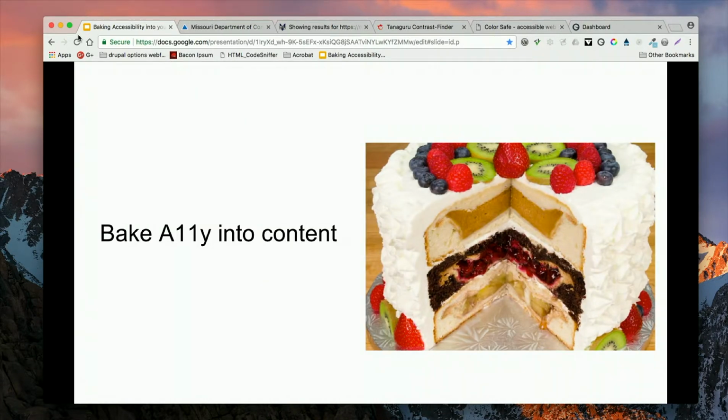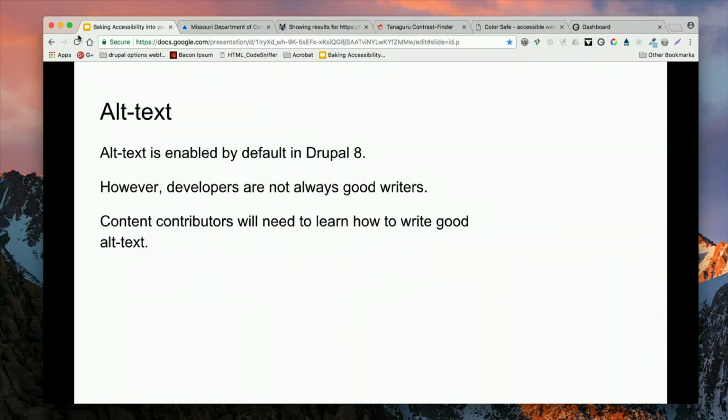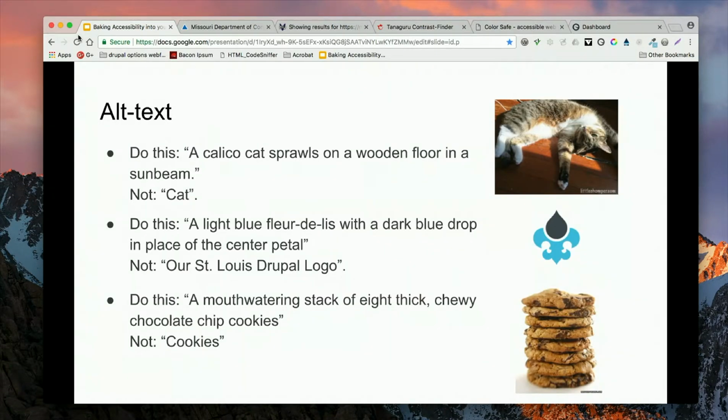So, you need to bake your accessibility into your content. Alt text enabled by default. Developers aren't always good alt text writers. Editors are usually good alt text writers. So, let them describe the content. Here are some examples.